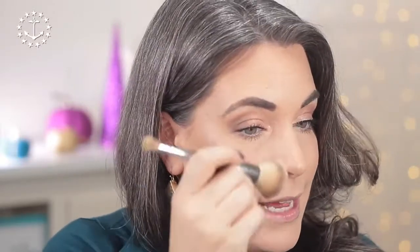I should have done this before my mascara. Do as I say, not as I do, okay? Do your mascara after you've done your setting powder. You don't want to get powder all over those pretty little lashes. So I just apply a light dusting. What I find with setting powder is it will help mattify a look a little bit.